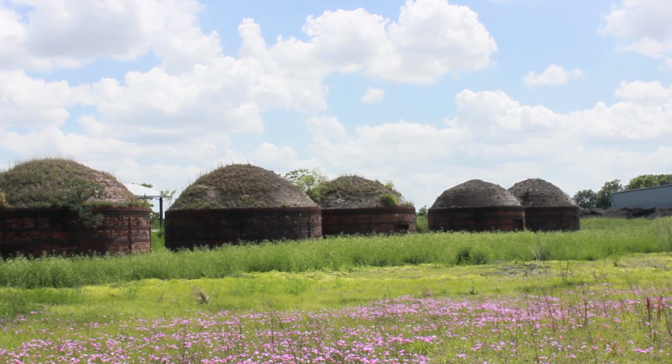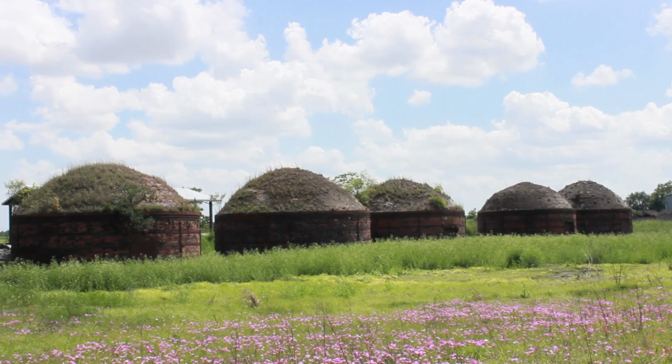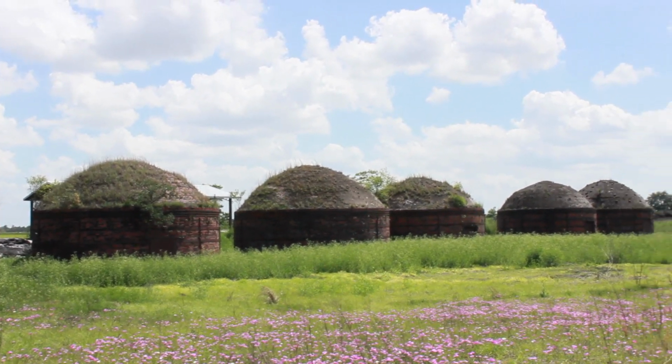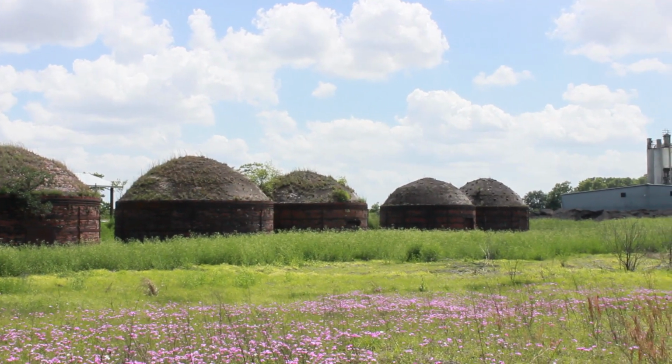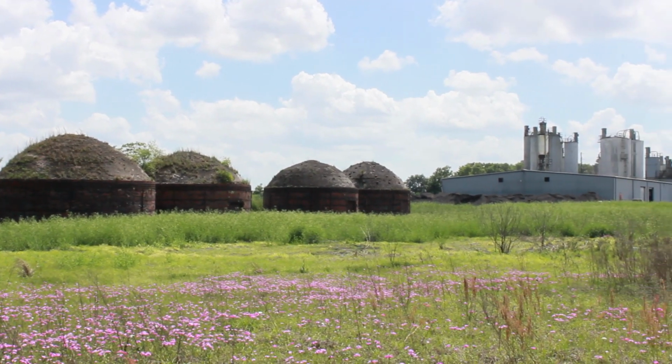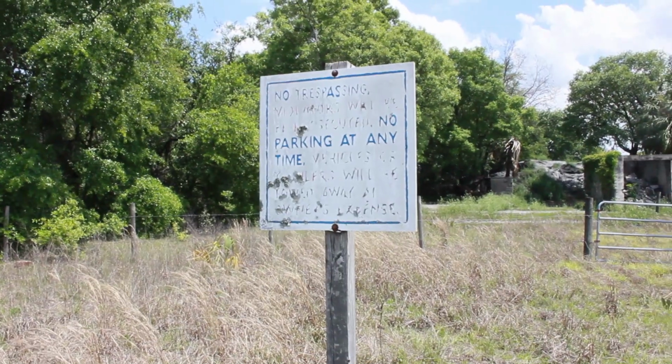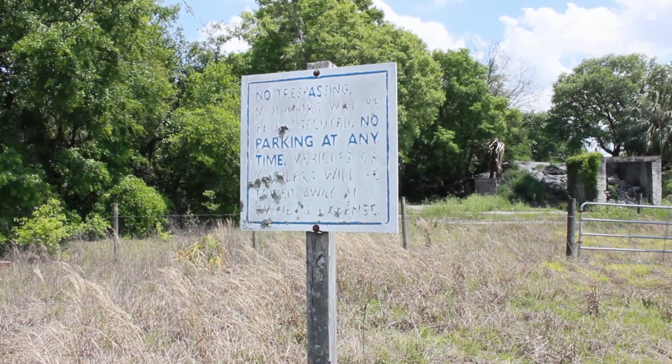Yep. Not sure they're going to let us go closer. We're going to try though. We'll try. Let's go over and find if there's a gate or something. Don't want to go through the barbed wire. I could easily go through the barbed wire, but okay, so we did find a sign. Yeah, we found the sign.